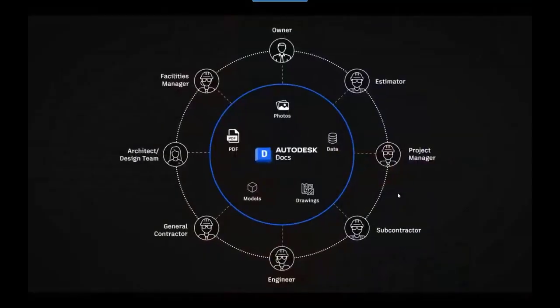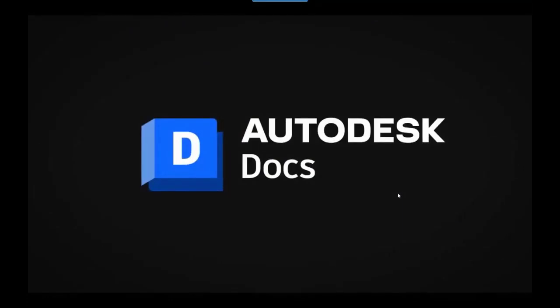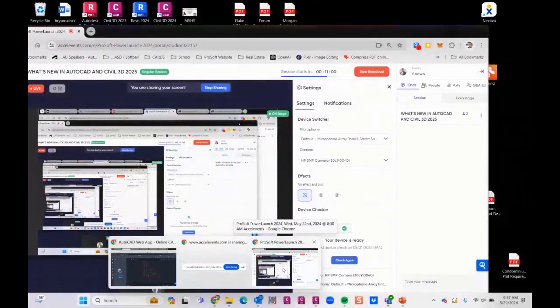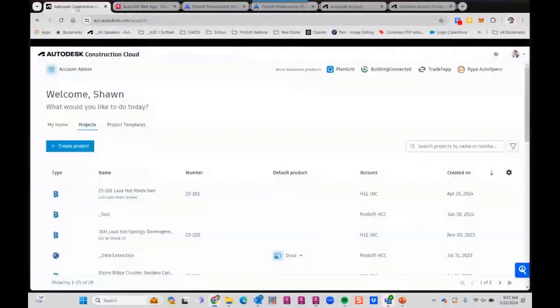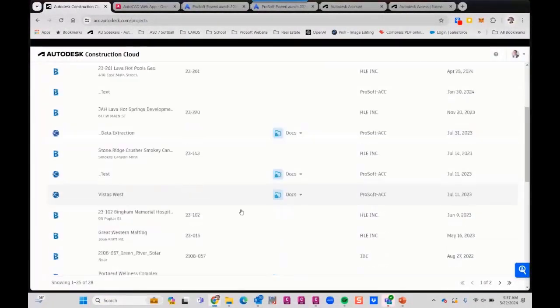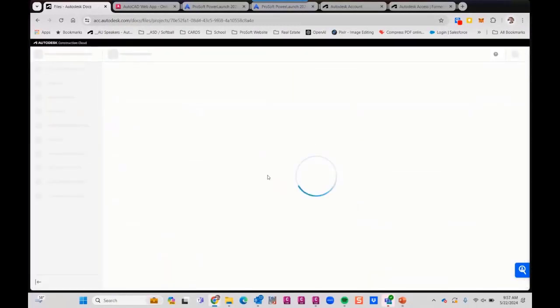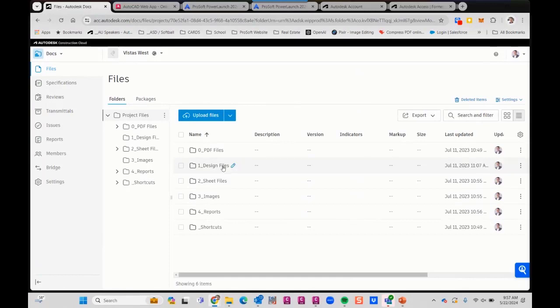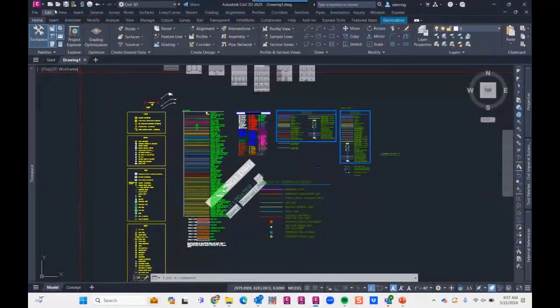Docs, you'll hear a lot about Autodesk Docs. That's in the AEC collection. There's always new stuff when it comes to Docs. One of the things that I like in Docs, and I'm going to go open a file. And we're doing a whole session on Docs, so I'm not going to get crazy detailed in Docs, but let's say we were working 100% in the cloud, all cloud-based. I'm going to open up two files.